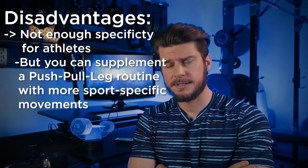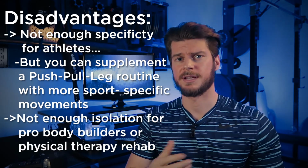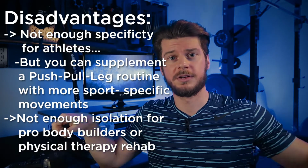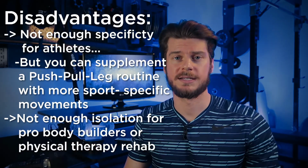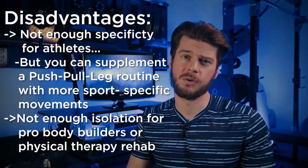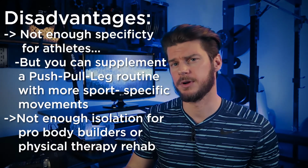And really, the only other downside to the push-pull-leg routine is you might miss out on some very small isolation-style movements, like, for example, the side delts, okay? So if you don't throw in a little bit of side raises, maybe you might miss out on some of your side delt growth, okay? Maybe you're missing out on calves a little bit. Maybe you want to work on your hip abductors on the side of your hip a little bit. Maybe you want to work on your external rotators, okay?